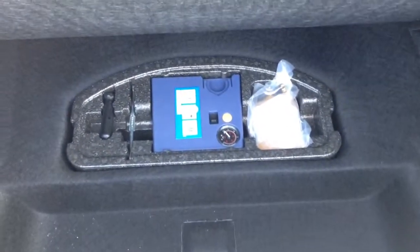This is the luggage area. It has a 60-40 split folding rear seat and a tyre inflation kit.